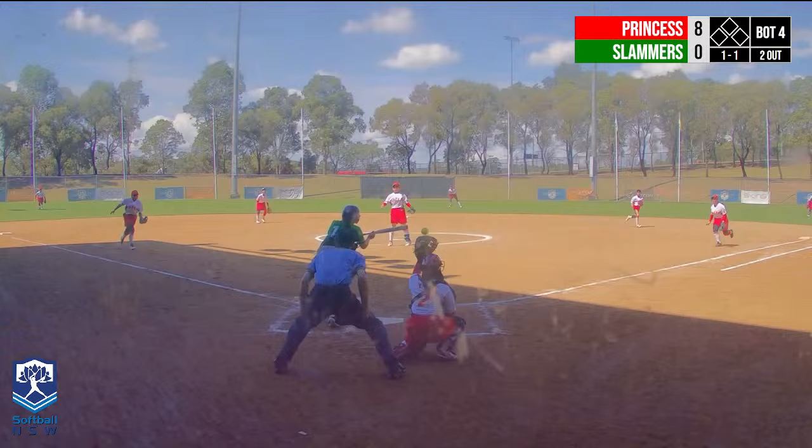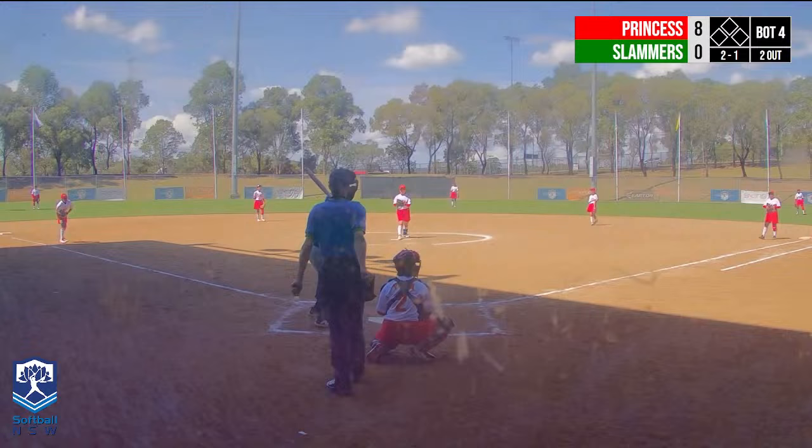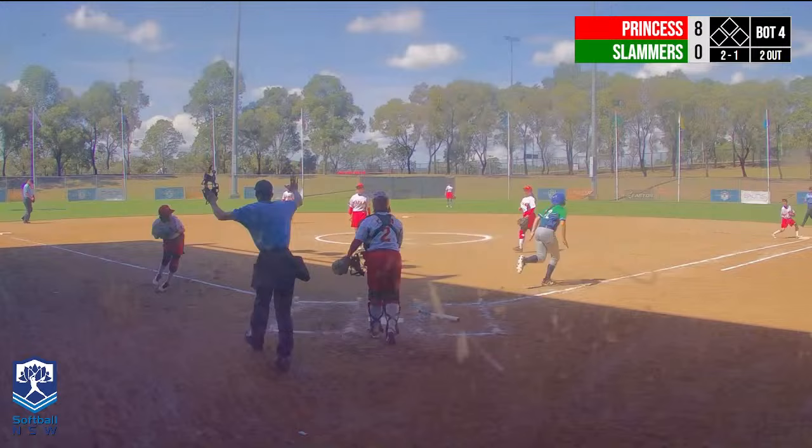Another high pitch. No movement of the pitch there or towards the pitch. So a ball is the call. Two balls. Two out here for the Slammers. It's on Santana again. Gets a bunt down. Foul this time, but picked up and shot over to first.